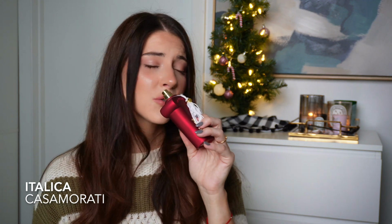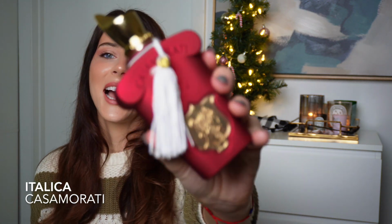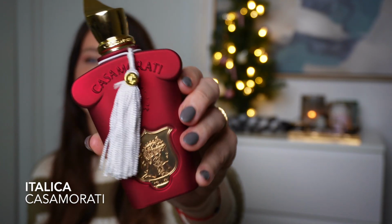I think that the saffron in this brings a little bit of a spicy balance to those lactonic, milky notes. It's one of the best gourmands on earth. Truly, truly one of the absolute best. It is an absolute must-have for the colder weather. If you love gourmands, you absolutely need to have Italica by Cavour. So delicious.